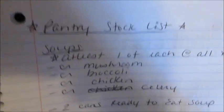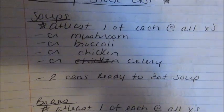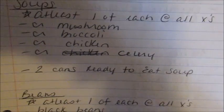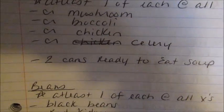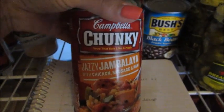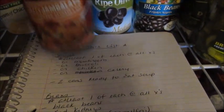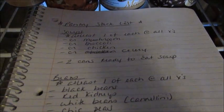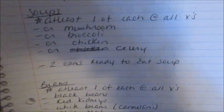So the first category I have is soups, and I want to have at least one of the following at all times for cooking and recipes. So I have cream of mushroom, cream of broccoli, cream of chicken, and cream of celery. And then under that, I wrote 2 cans of ready-to-eat soup, and all that means is just what it says. Just 2 cans of soup that I can pour into a bowl, heat up and eat. I just like to have a couple cans of soup at all times for those times where you're in a hurry and you just need something really quick.